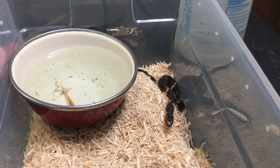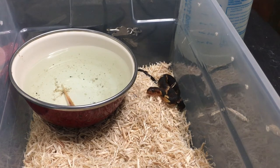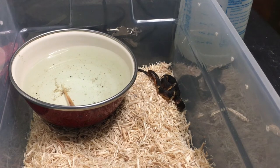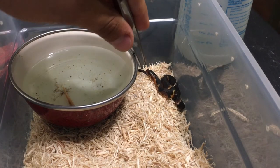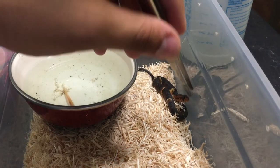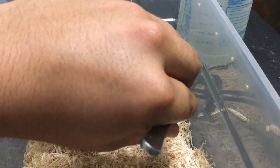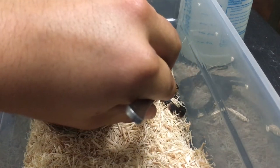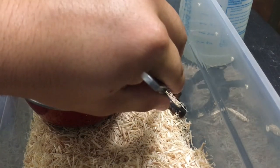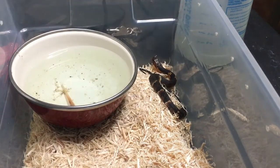Man, this guy was gonna go into a field dirt spot, man. If we didn't do anything, he was gonna be completely covered up with dirt, man. I'm trying not to get him to eat any substrate. Oh, too late. All right, so let me go and change the substrate, and then we'll get back to the feeding.